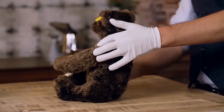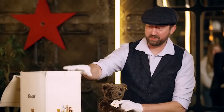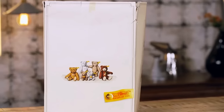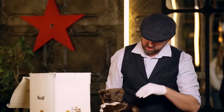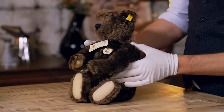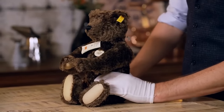What sort of money would you like to make? I advertised it for £70, so anything above 50 would be OK. Simon? Well, first of all, original box, which, yeah, it's a bit tatty, but you'd be surprised how much that counts in its favour. And he's a reproduction of the 1920s edition, but this one came out probably in the 1990s. And he's in absolutely pristine condition.